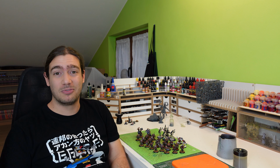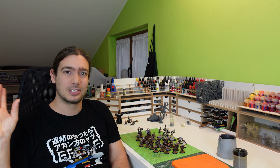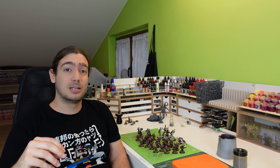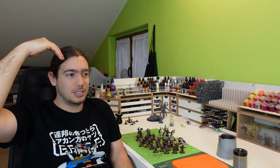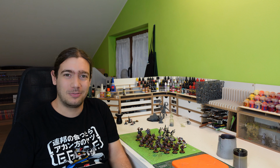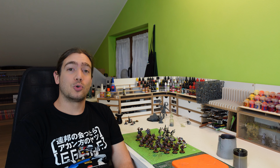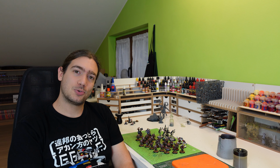Maybe try to finish my Votann and keep going with my Eldars. These are the things that are most important to me at the moment, but who knows, maybe in a month I will just do something completely different and start a new army. I hope not, because I have so many things to paint, but we will see what the future will have in store for me.